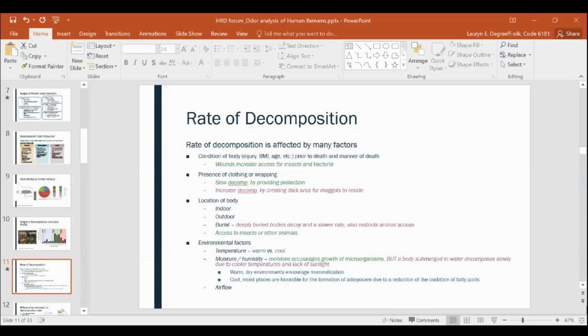On the other hand, it can also create a nice place for maggots and other creepy crawlies to live, increasing decomposition. Whether the body's indoors or outdoors, whether it's buried, is there access to insects and other animals, and then environmental factors. And I know I was told that you all are interested particularly in freezing, so I'll touch on that a couple of times here. There are not a lot of studies about how specifically freezing affects decomposition, but I pulled as many studies as I can, and I've tried to include them throughout my discussion.